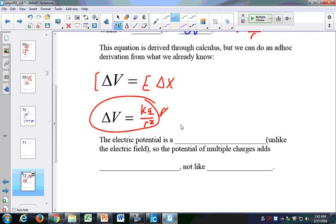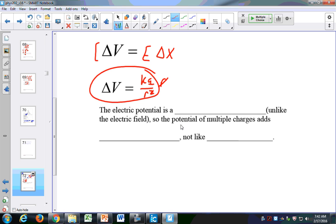The electric potential, y'all ready for this? Because this will make your life a lot easier knowing that this is true. The electric potential is a scalar quantity.